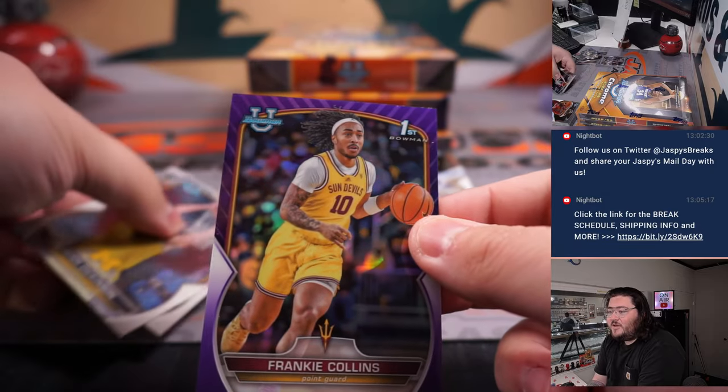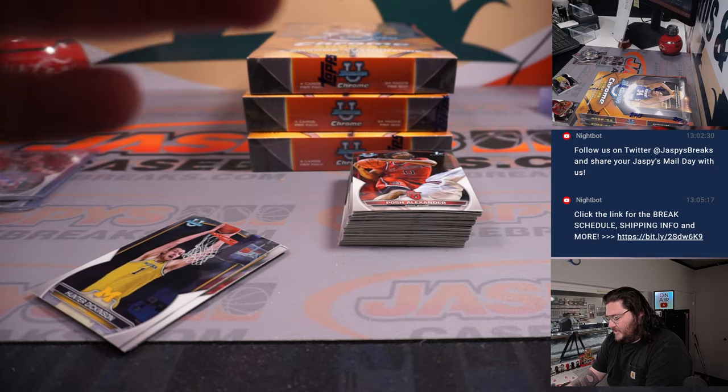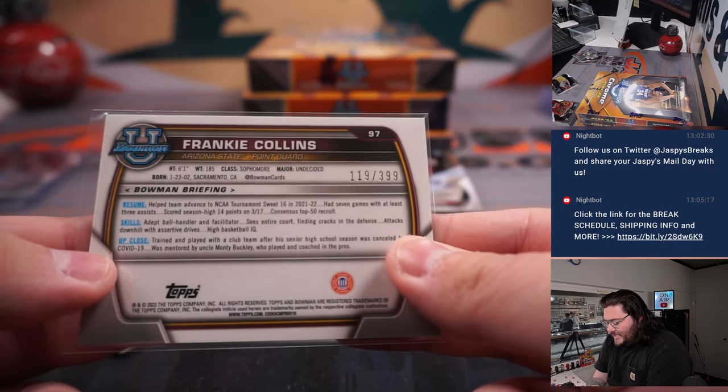Purple on the Frankie Collins. Spot F. RJ, the free spot. This one numbered 119 out of 399. ASU, go Devils.